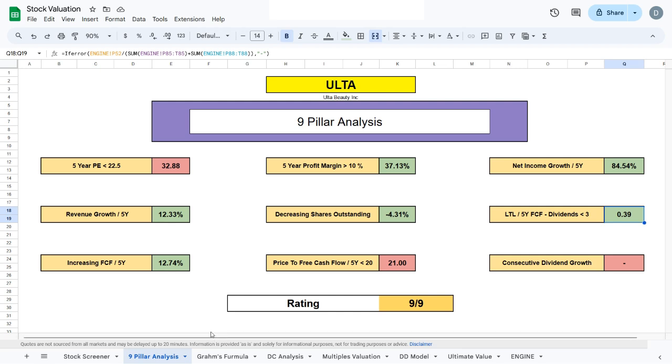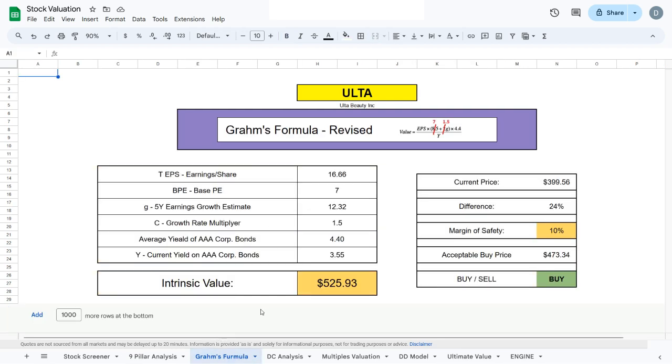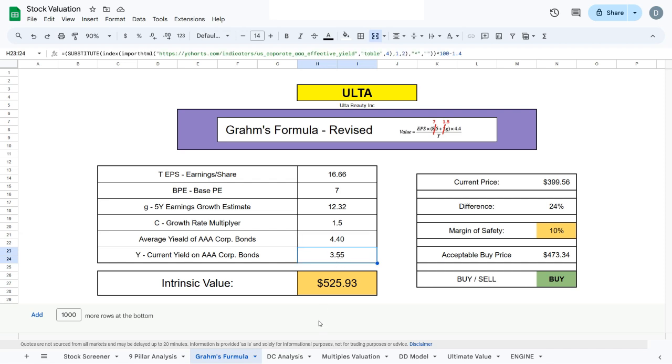So now we can move to the first valuation model, which is the Graham's formula. And here we take the trailing earnings per share, the base PE, the 5-year growth estimate, the growth rate multiplier, the average yield on AA Corporation bonds, and the current yield on AA Corporation bonds, and get an intrinsic value of $525.93, about 24% higher than the current trading price.